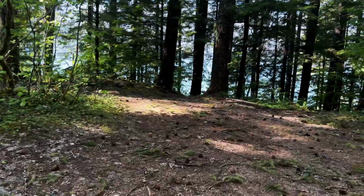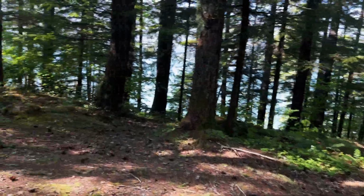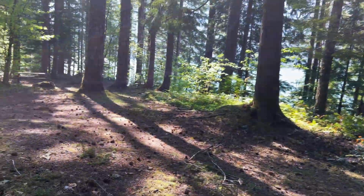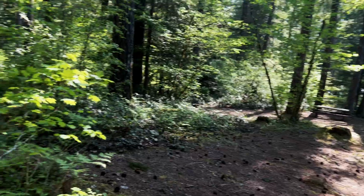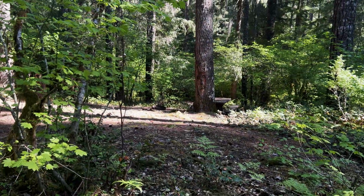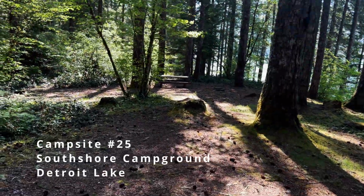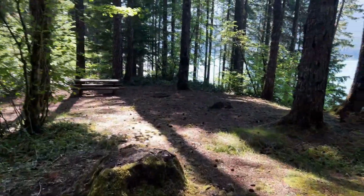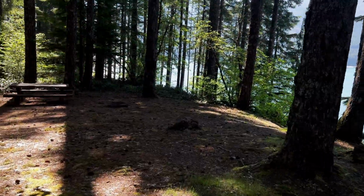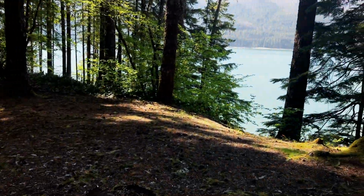And come up here. And okay, I might have spoke a little too soon. There's another camping spot up here. So there's your 24, still pretty good. Here's, I'm guessing, probably 25 or 26. I'll go back down this one. So this upper area is not your private dominion, but still a pretty decent one.